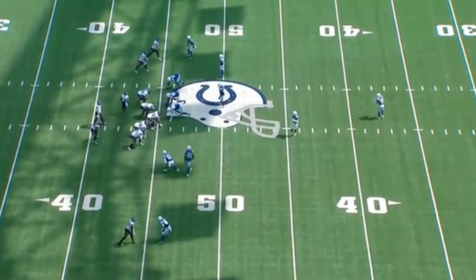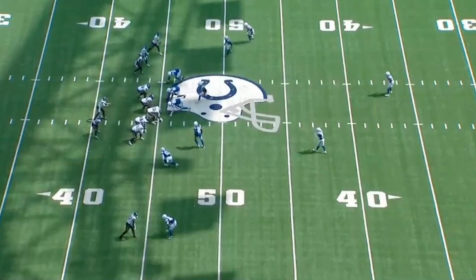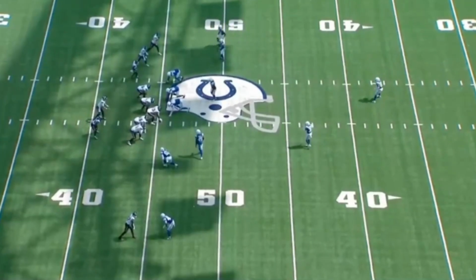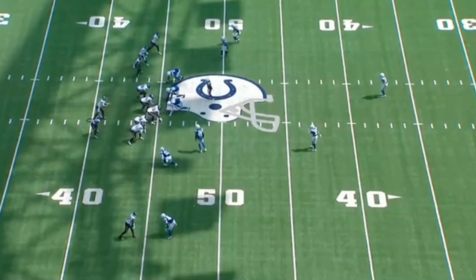They motion Tank Dell across. It's 3rd and 5 at the Houston 46. They know it's zone coverage. No one followed him over, and there's a numbers mismatch to the field. They're going to run basically a spacing switch concept to the field, but that's not where he goes. He goes to this one-on-one slant, and what CJ Stroud does here is absolutely brilliant.